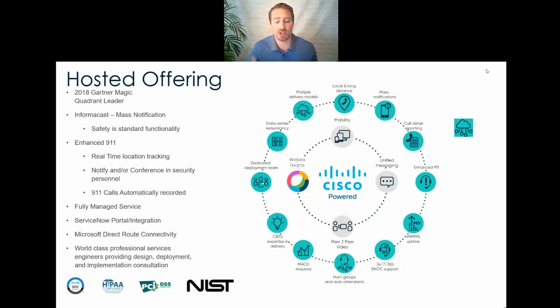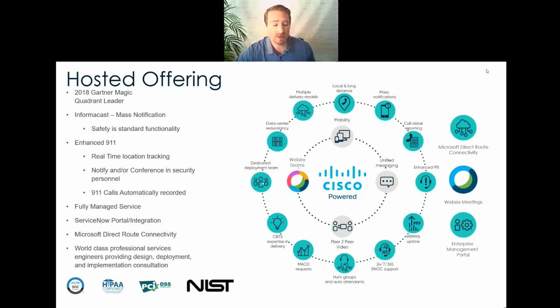And then, of course, multiple delivery options, whether it be over the internet or the OCEAN wide area network, are included too. And then something that we're offering now, I should say, is the Microsoft Direct Route. That's the CBTS solution to Microsoft Teams. And then WebEx Meetings is an offering that we have that Chris said they are using heavily in the education space. And we do give you an enterprise management portal.